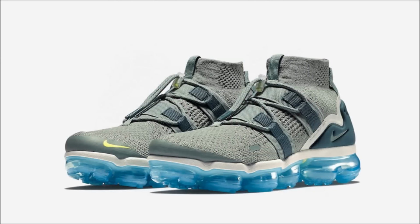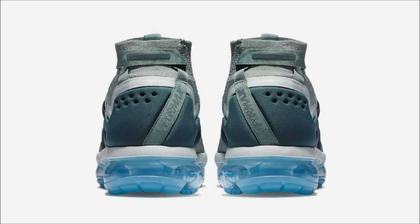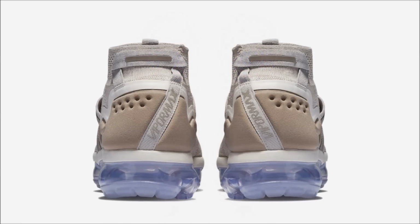And keeping it moving, next up we got two pairs of the Nike Air Vapor Max Utility. The first pair up on screen comes in a clay green colorway featuring a flyknit upper in barely gray and clay green, while the second pair is treated with moon particle and Persian violet color blocking. The two pairs will both release on March 24th, and they'll be available at select retailers, the Sneakers app, and on Nike.com for $225 retail.